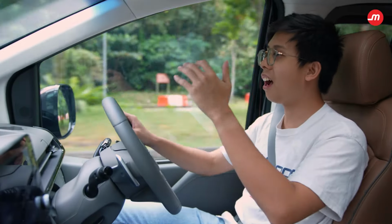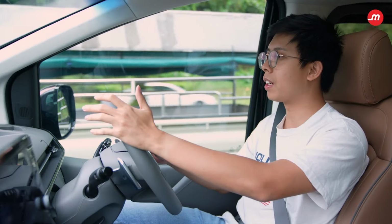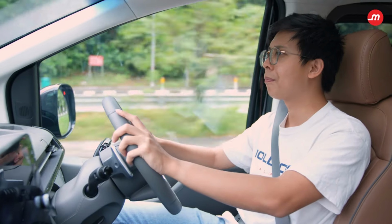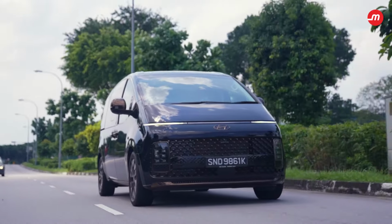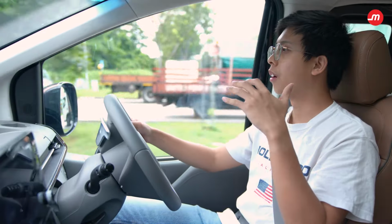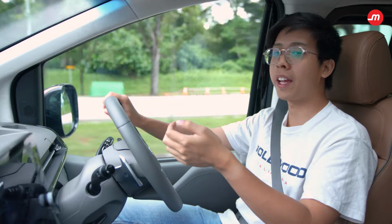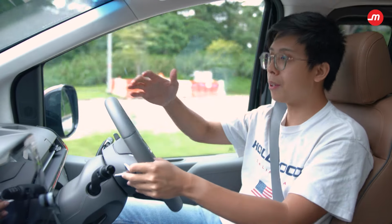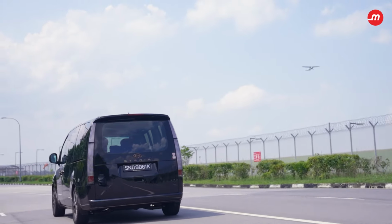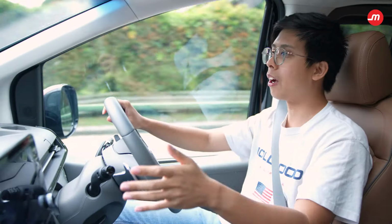So first things first, I honestly feel like I'm driving a bus or a van more than I am driving a car. Even on the seat's lowest setting, you sit really high up, so you do feel like you're towering over most of the other motorists on the road. Now obviously because of this vehicle's size, it can actually be quite intimidating to drive if you're not that confident, especially when it comes to parking. Because of its girth, the Staria takes up pretty much the entire width of a normal parking lot. But it's okay because there is a 360 degree camera to help with that.